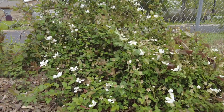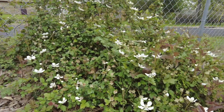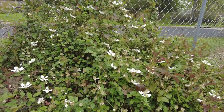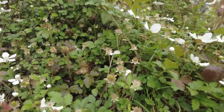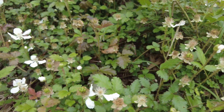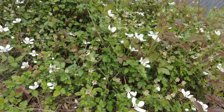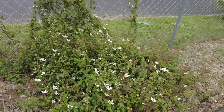And they grow so easily here, and they're so similar to a blackberry, we might just let this take over this whole area here. But this has bloomed a lot, and there are some berries that are starting to show up. So we should get some fruit from that, and you can use those just like blackberries.